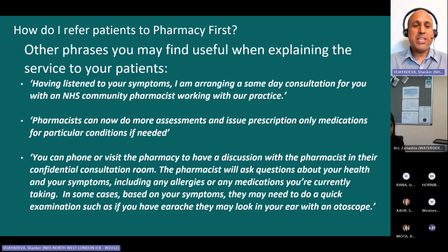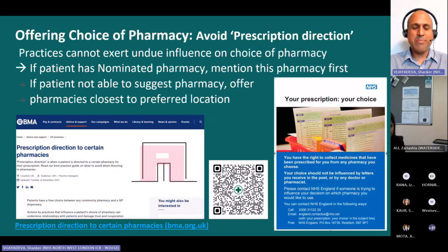And they may not be aware that sometimes they can have an examination from the pharmacist. That may be something they've never been used to. So some of these messages could be useful to explain to the patient. So this is the bit that we do need to understand.